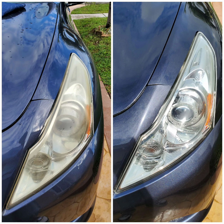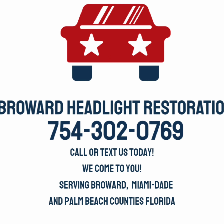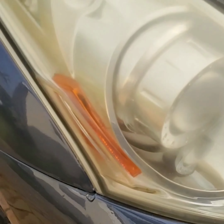We have an Infinity here, which definitely waited way too long for a headlight restoration. A lot of permanent damage, a lot of micro cracking on top, which is nothing we can do. But we could make it look a lot better. I mean, here you got the yellow haze, the white haze, especially on the top.